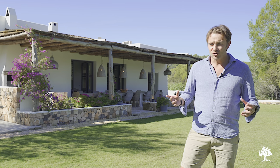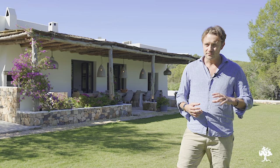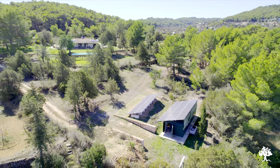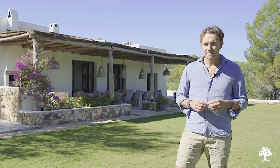Now what's more, the house takes all its water from its own well. It's powered exclusively, should you wish to, by its state-of-the-art solar panels. One can truly live the off-grid Ibizan dream here.